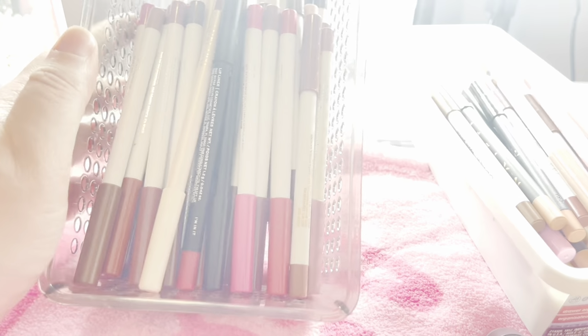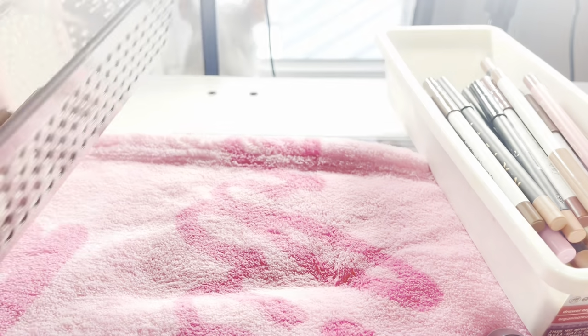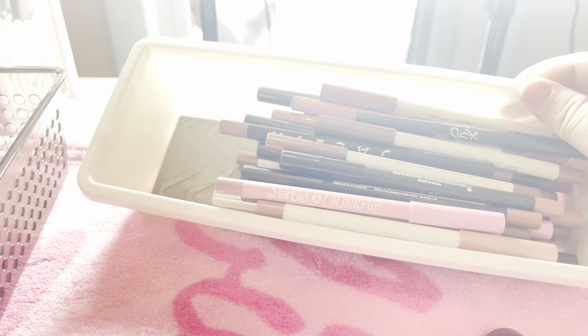Let me show you. So here are all the ones that I'm getting rid of. I'm getting rid of 40 liners. And then these are the ones that I'm keeping. I'm keeping 41 as they tumble out. But I'm getting rid of almost half, or exactly half, of my collection. So I feel really good about that. I feel like I'm going to be able to find things so much easier. Let's go ahead and move to the next category, shall we?